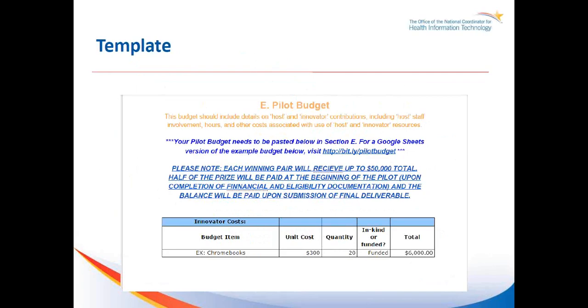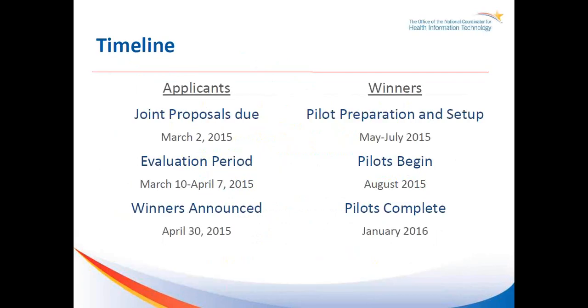And on the next slide, you'll just see the timeline of the process. The joint applications are due on March 2nd. The evaluation period will last for just about a month after that. And we're anticipating announcing the winners on April 30th. And throughout the late spring and summer, we'll begin the pilots and help the winners prepare for their pilots. And the pilots should last 4 months or longer, and will be complete hopefully by January 2016.